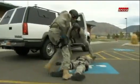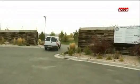Speeding in to protect a fallen comrade, Ogden, Utah's SWAT team relies on an armored vehicle, protecting officers so they can get in and out without injury. We try to use as much protection as we possibly can, and that's what this affords us, is the maximum protection for the safety of everybody out there.